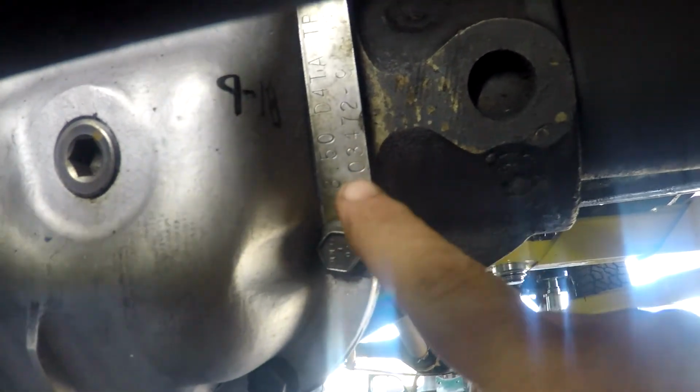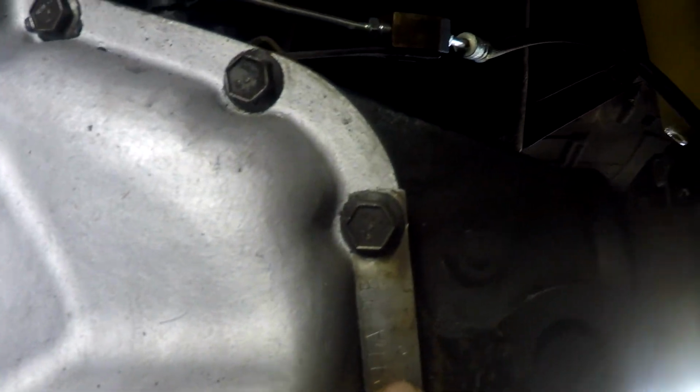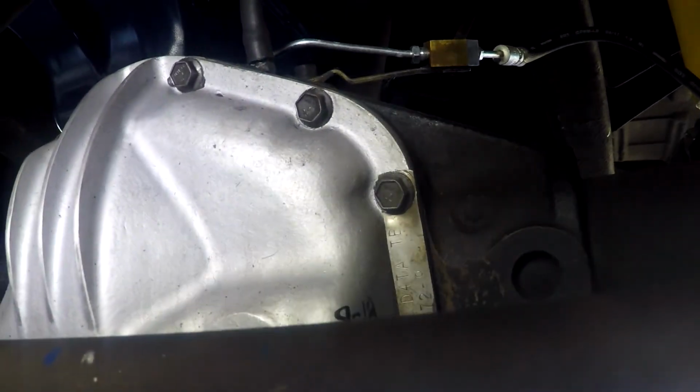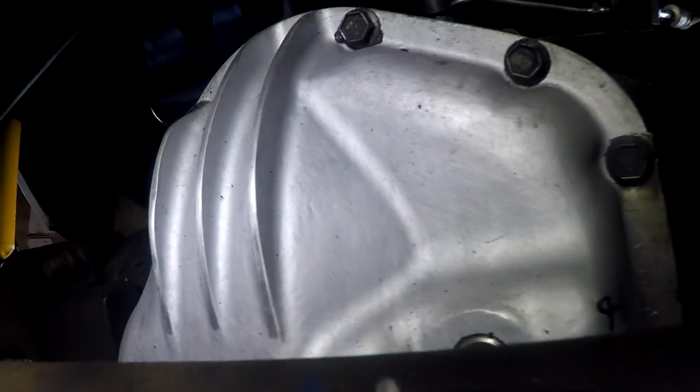It's got a Dana 44 in the front. I went ahead and left this. You can see the original tag right here on it, D4TA, but this is an aftermarket cover that he put on in the late 70s, so we cleaned that up and left it. You can see right here I wrote 918. That's when I put a new gasket and everything, and new gear oil.